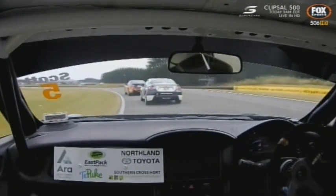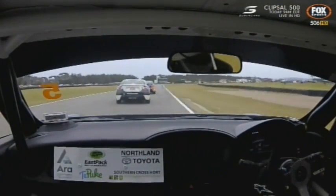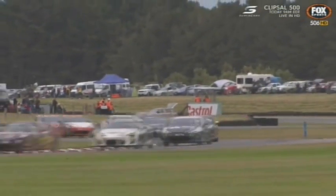Harker had to step back through fear of going off, possibly, at the exit of the loop. But everybody safely through. The Northland Toyota man, third at the moment. Just behind him is the Kervets car of number 17, chasing the Rookie Cup. That, of course, Jack Milligan from Christchurch. Fourth place at the moment, there he is.